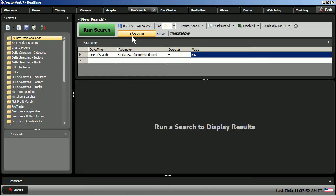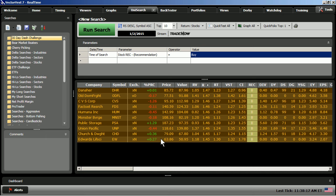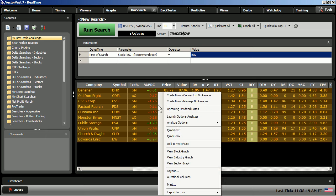Now I've set my calendar to January the 2nd of 2015 to start our examples, and so we'll run the search. I'm also bringing back just the top 10 stocks that come into play here. So these are the top 10 stocks on January the 2nd, ranked by relative safety, that held a buy rating at the time. For the sake of our illustrations tonight, I'm going to simply tag these top 10 stocks, hit the top one, hold my shift key down, and I am going to add these to a watch list.